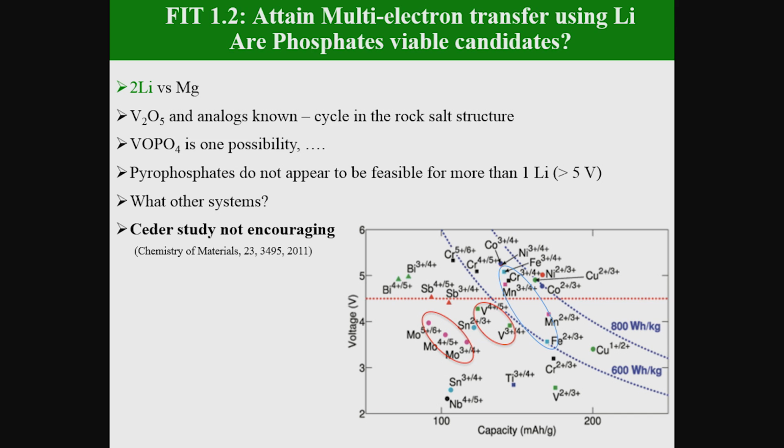So we put our emphasis on these two, vanadium 3 plus/4 plus, vanadium 4 plus/5 plus. If you add these two together, you get over here. So this is why we looked at this one. There was a talk earlier this week on a vanadium oxide with a fluoride and lithium in it.